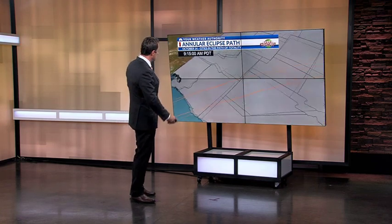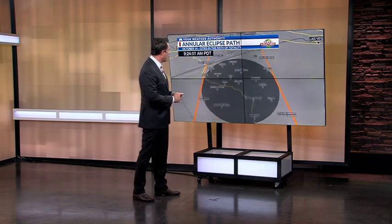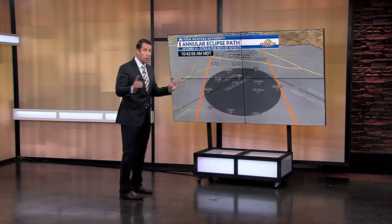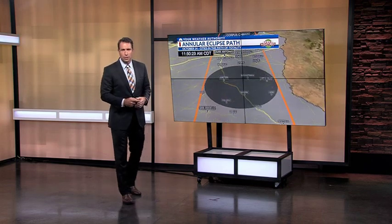Now, if we look at the entire path of annularity, this is going to be making its way across the western United States, continuing south into Texas, and making its way through Corpus Christi, San Antonio. We'll have an article to let you know all about the best places to view this eclipse. And of course, it all depends on cloud cover too, because if there's clouds, then you clearly won't see the eclipse.